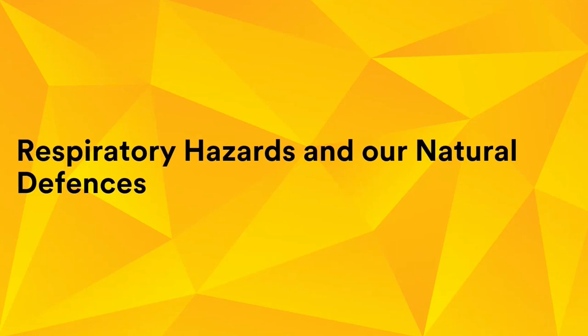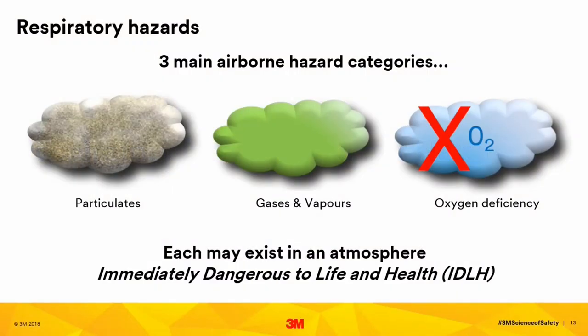Next, we look at the respiratory hazards and our natural defenses. Believe it or not, we do have our own internal respiratory system to help us fight against respiratory hazards. Respiratory hazards can be broadly broken down into three areas, that being particulates, gas and vapors, and then areas with oxygen deficiency. It is extremely important that you understand which one of these areas you are dealing with.